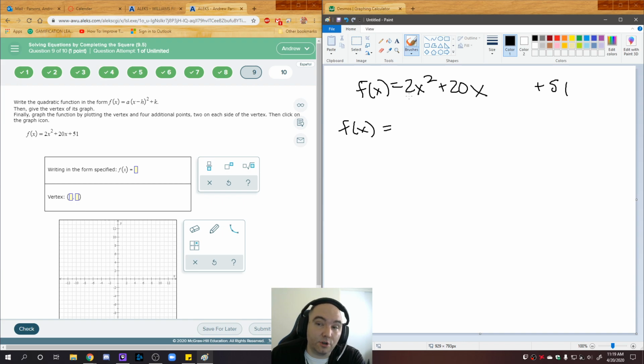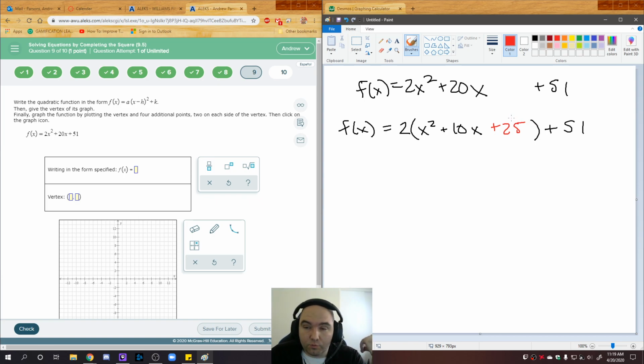And this time we have a 2x squared. So what I'm going to do is divide by 2 to the outside, leaving x squared plus 10x. And yes, this time it's definitely 10, because I'm dividing it by 2 and not being a dupe. And then 51's chilling out here. So now we'll complete the square. Half of 10 is 5, and 5 squared is 25. So I'm adding 25.